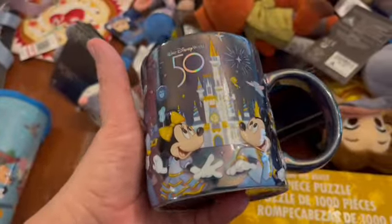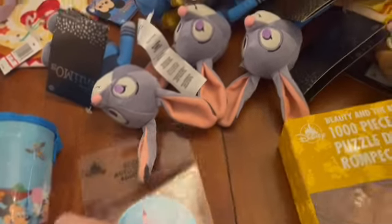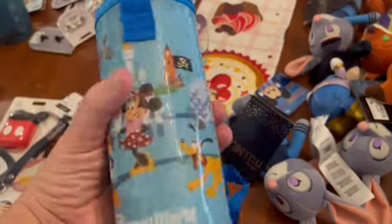I have 1 left of the 50th anniversary iridescent mug. I could not find any more. That is $14.99. And then I also have 1 of the stickers, the Jerry Maruyama stickers, for $1.99. And I have a water bottle carrier for $5.99.